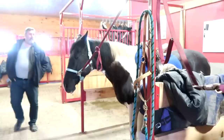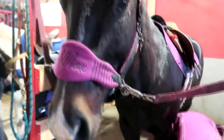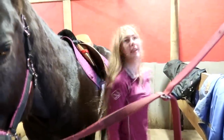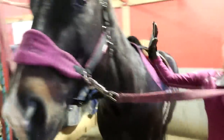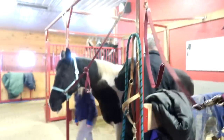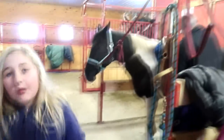So Gabby's gonna ride Stella today, just walk trot a little tiny bit, after she rides Storm. After my lesson, because I'm not taking off spurs. I'm putting them back on. I'm riding my horse first to get all this energy out. So Gabby's going to wear out Storm, and then Sophie's going to get on him, and then she's going to wear out Stella. Right? I'm not getting on Stella.